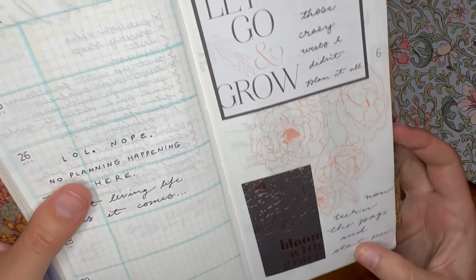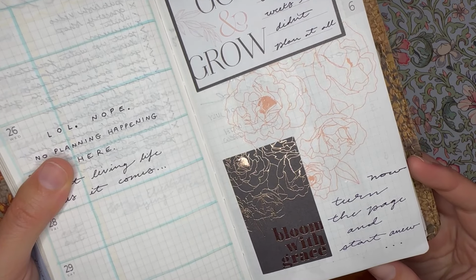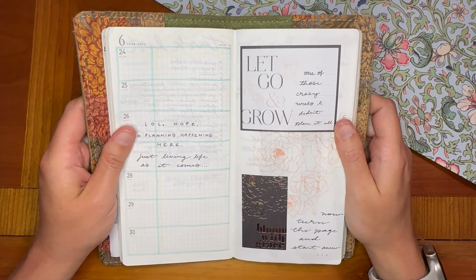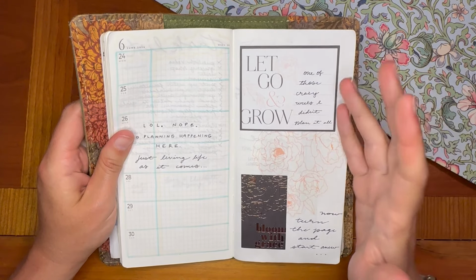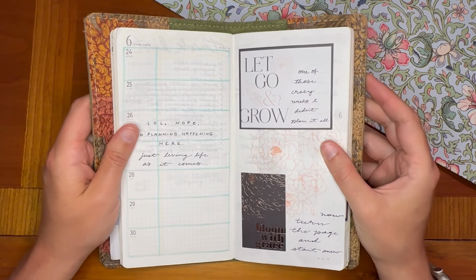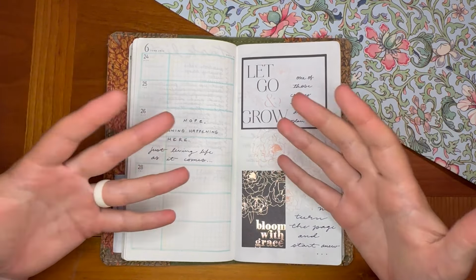And then I did some little stickers over here about letting it go, and that it was one of those crazy weeks where I just didn't plan. So it's definitely a shame to end the weeklies on that note, with the fact that, yeah, I had another week where I just didn't get into my planner. But it's also real and honest.